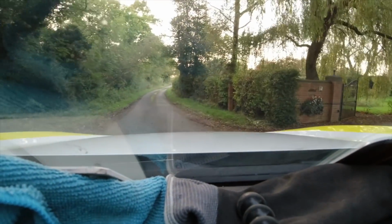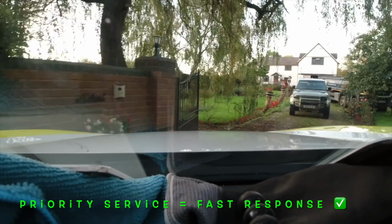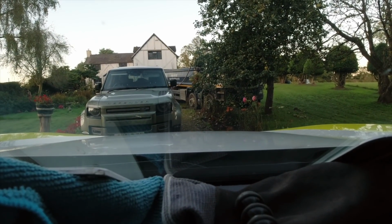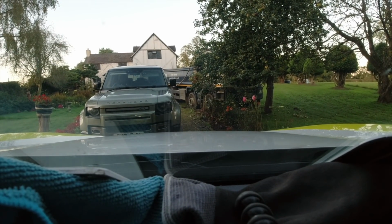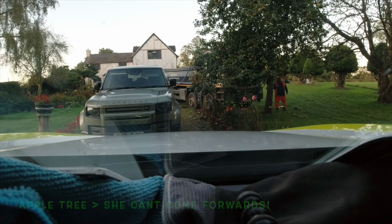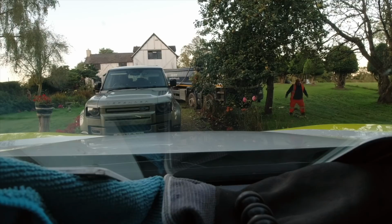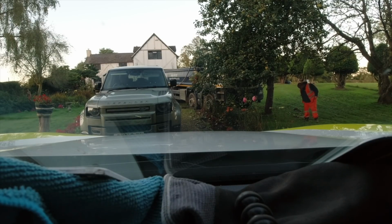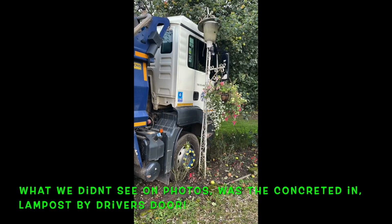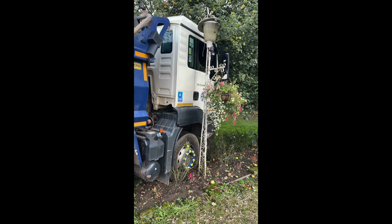Afternoon. It was quick. Oh dear. You have photos, mate? That's obviously what you don't see on photos, is little bits like that as well. Oh my lord, right. So that's concreted in. He built that years ago. Okay, and it's sturdy.